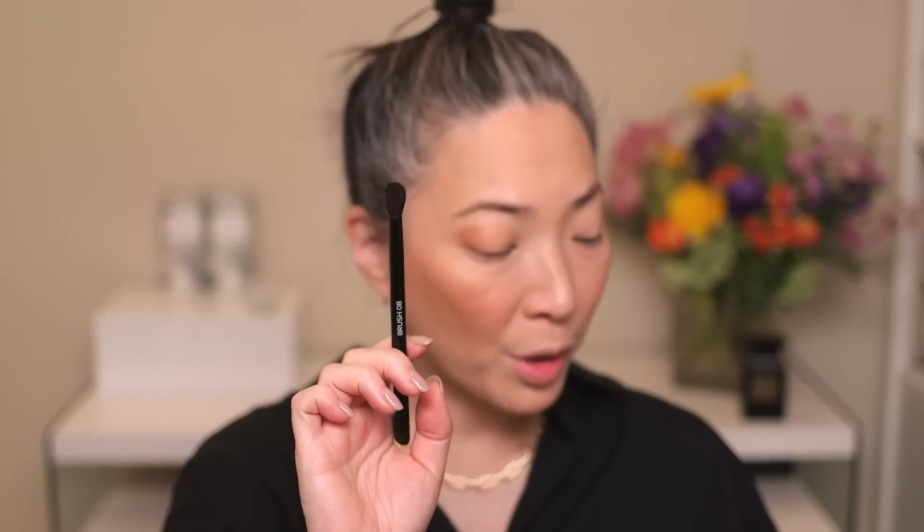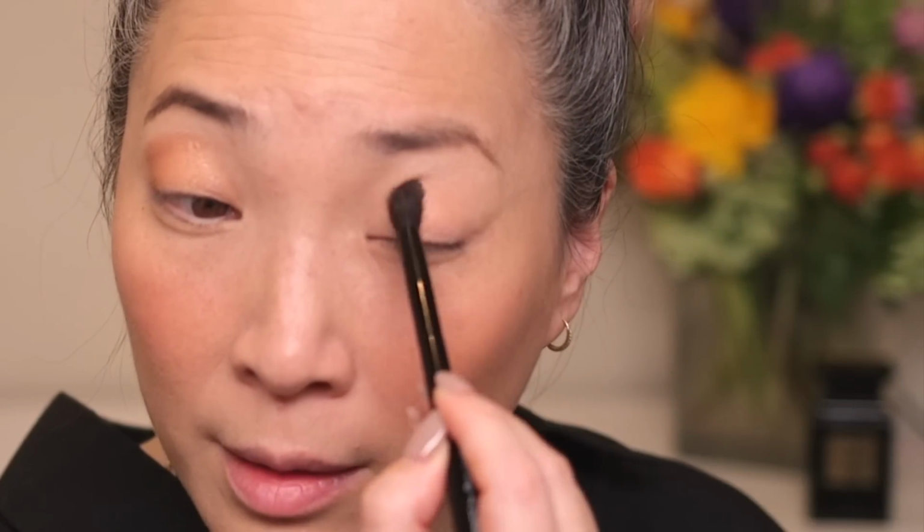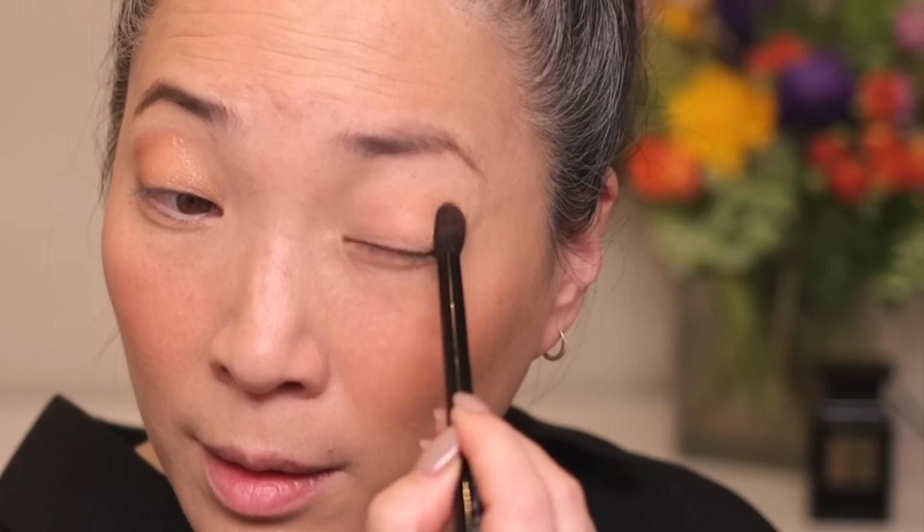Okay, I'm gonna go back to brush number 8. I'm gonna go into the center shade in Mirage, and I'm gonna put this in the center portion of this eye. Again, I just wanna see if there's much of a difference between these 3 shades up top on the eye. You know, I would say that these 3 shades are like the same shade with different finishes.